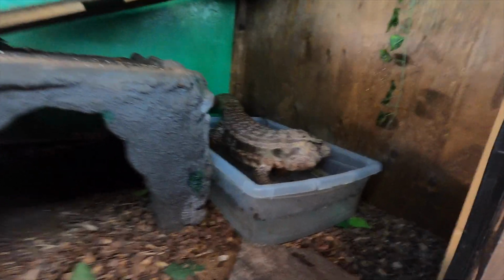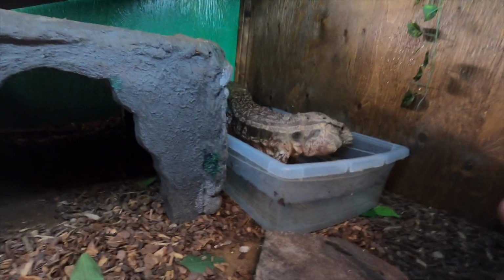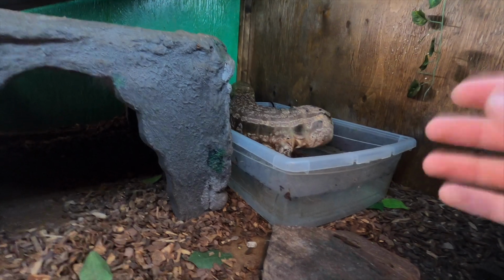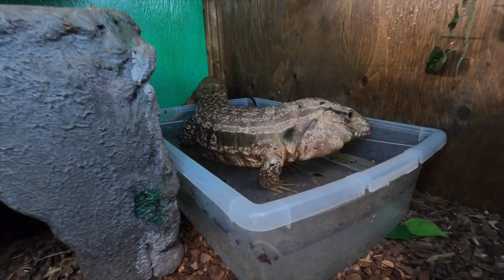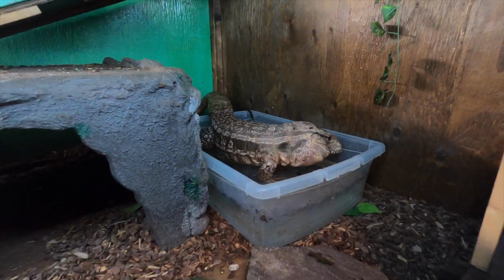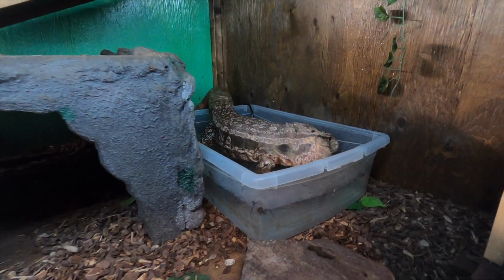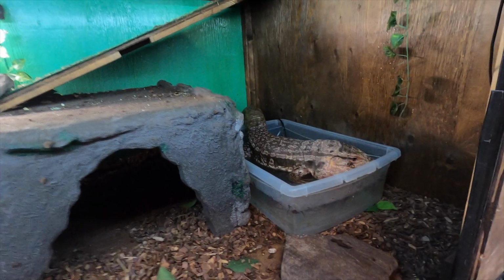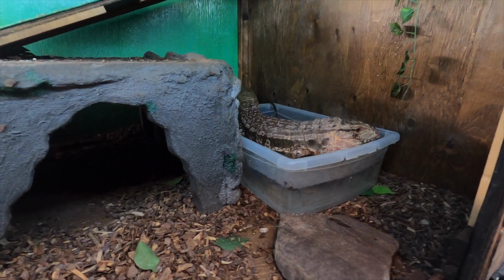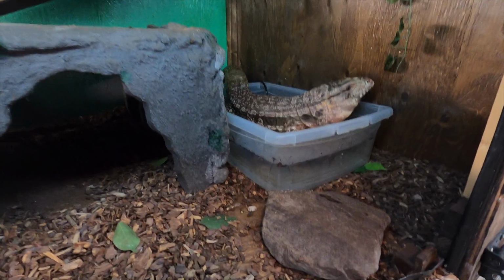Now, you can see he's not exactly the same color, and this tells me that he's probably going to shed relatively soon. He's kind of like a gray red. And every time he sheds, he's going to get slightly more red. You can see some Tegus that are just full red, which is really cool, but I think he's a morph, so he will never become full red.